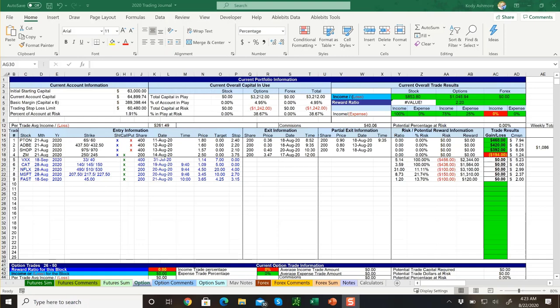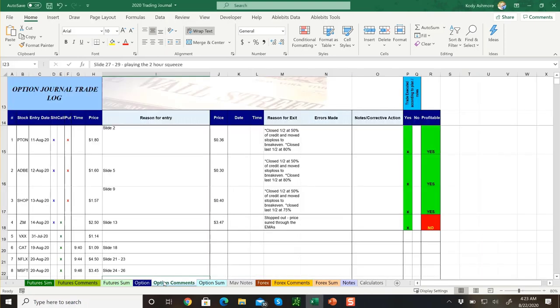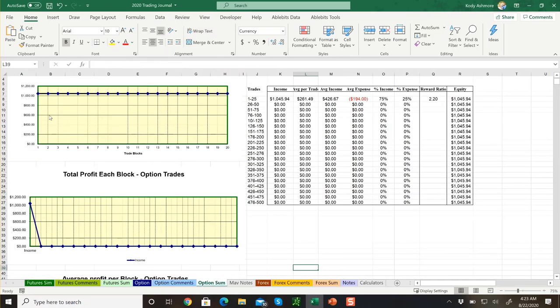And if you've seen my prior video, you've seen me going into TraderView and using all their services, but I found I could use this Excel spreadsheet that I have, which shows everything I want. Like I could put my options trades right here. I could go to my comments, and I'll go into that more when I evaluate my trades. I put why I exited, errors made, follow my trade or whatnot, and then I can see how much I made per block, and the blocks are 25 trades.